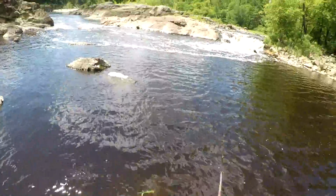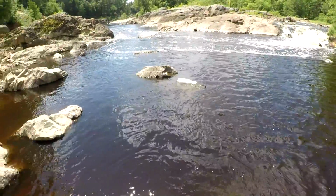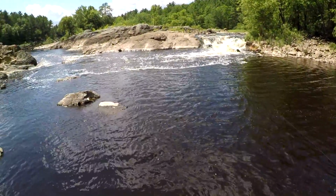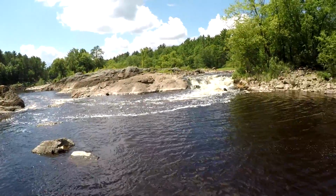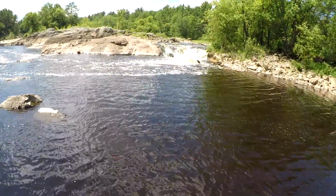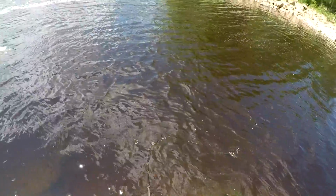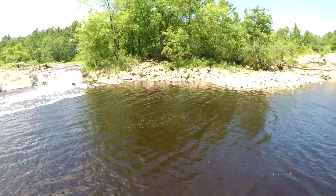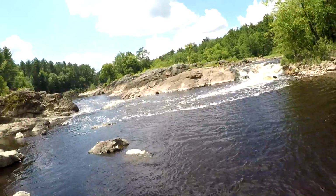There's a fish. Whoop. Looked to be a little smaller than the last one, probably mid-30s. I don't know if you guys could see it, but good looking spot. This is classic stuff, what I like to fish. Hitting these seams, there's a little bit deeper water and some good seams. I noticed a swirl and I wasn't sure if it was a fish, but it was. I saw the tail. Musky for sure. I don't know for sure what size, but looked like about mid-30s.